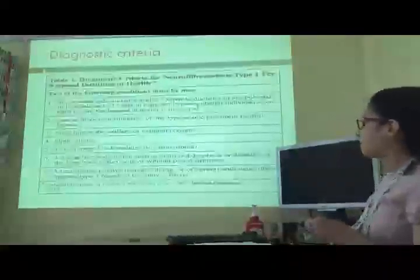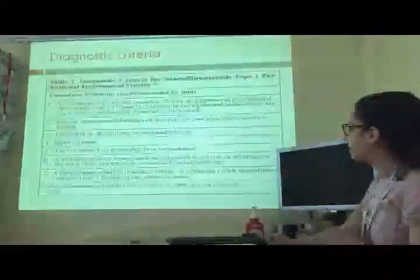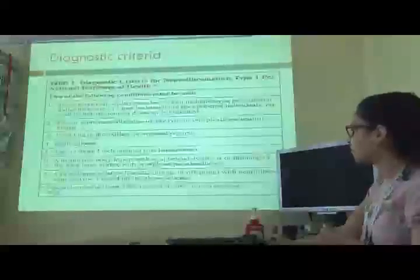So the diagnosis: you'd have six café-au-lait macules, which can be more than 5 millimetres if they're prepubertal, and over 15 millimetres if they're approaching being an adult. Neurofibromas, freckling in the axillary or inguinal regions, optic glioma, Lisch nodules, a distinctive bony lesion, and a first degree relative.